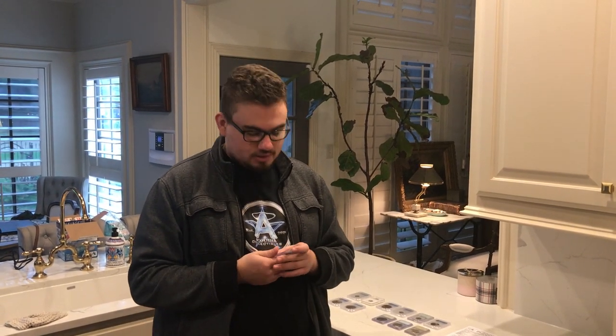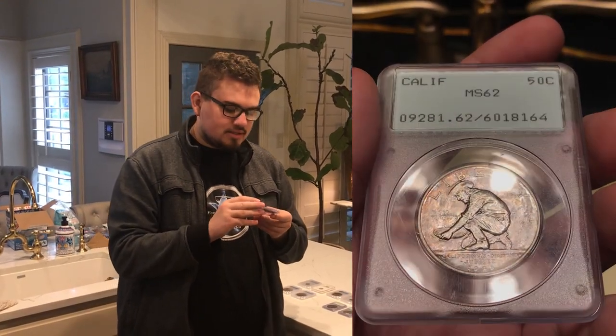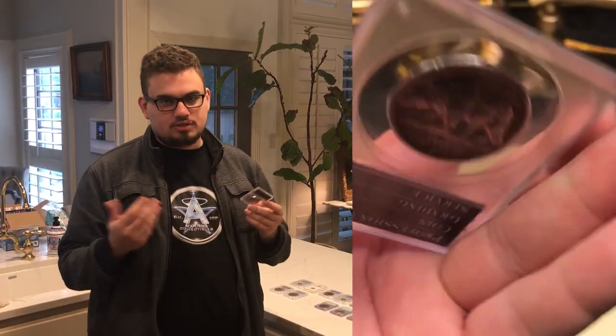Up next, we're going to show you guys this awesome California commemorative 1925S. It's graded MS62. The reason why I like this coin so much is because it has some nice subtle toning on the obverse. It has a spot right underneath the Y, which kind of takes away from the coin. I hope he CACs it, but we'll see how it goes.